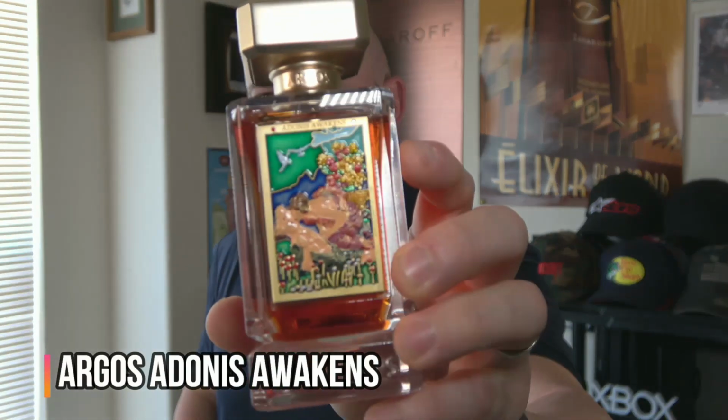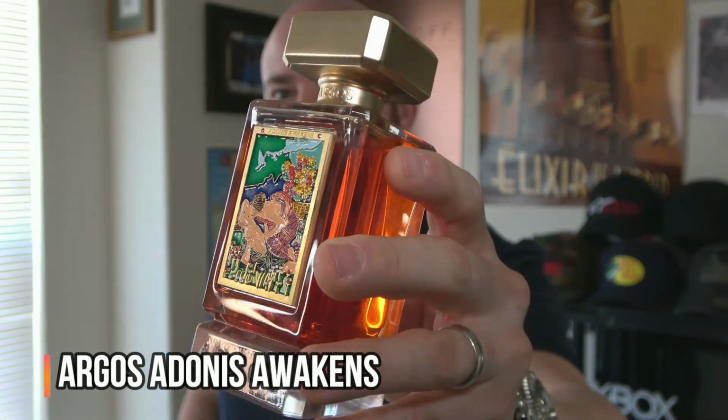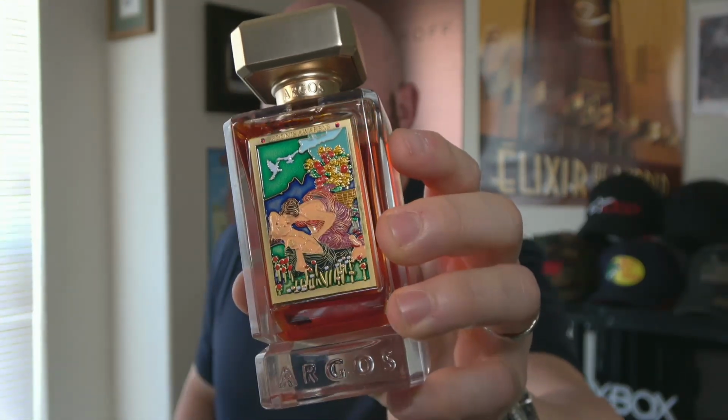One of the most masculine roses I've ever put my nose on. This stuff is gorgeous. It's got this creamy blonde wood aspect to it with this radiant rose raspberry combination. A little touch of spices. We're talking about Adonis Awakens from Argos. Christian nailed it with this fragrance. This is probably my second favorite behind Triumph of Bacchus, which was Danier. And you can smell Danier in here. The woods from Danier are in Adonis Awakens.